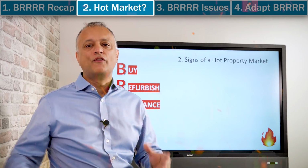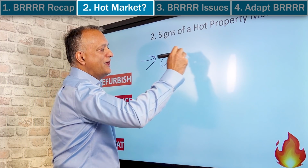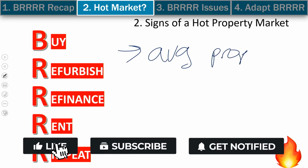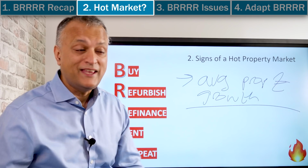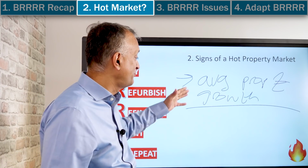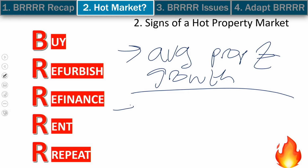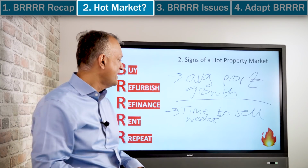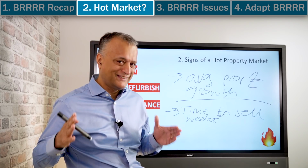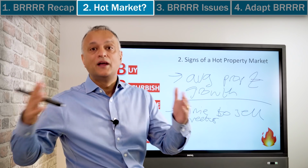First of all, what are the characteristics of a booming, hot property market? Well, here are signs I look for. You want to keep an eye on the average property price growth. So what's happening with average property prices? We see in the newspapers all the time, we see indices on house prices and how they say month to month they're rising very, very fast. And that's a real trend right now. The other sign I look for is the time to sell property, time to sell in weeks. And you get this data, Rightmove, Zoopla, they publish these sort of figures. When you start to see that the time it's taking for properties to sell is coming down from 12 weeks to 10 weeks to 9 weeks, then you know that there is more heat in the market.